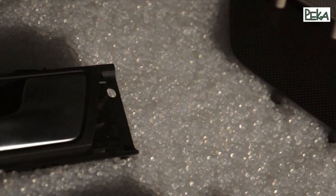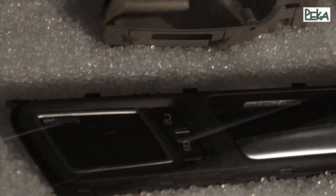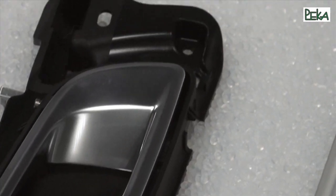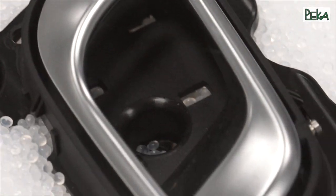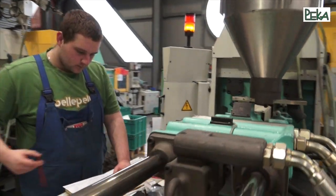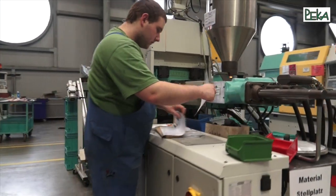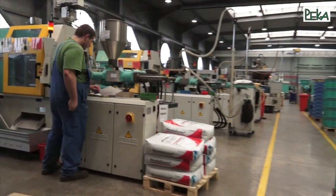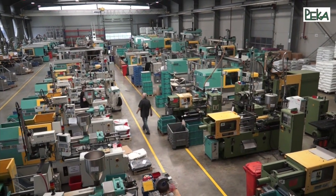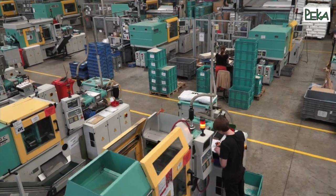Since 1988, the name Peka stands for high quality injection molding plastic made in Germany. We produce injection molded components for the automotive industry, the fitting industry, the electrical, and many other industries that place the highest demands on quality, visual appearance, and functionality. With a production area of 4,500 square meters, we are continuously working on realizing our goals, customer satisfaction and efficiency.